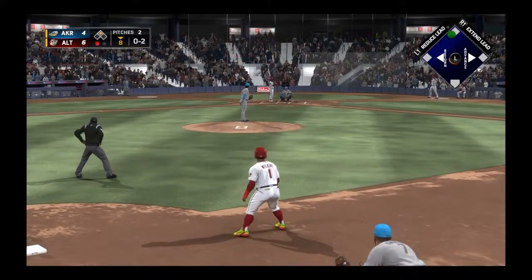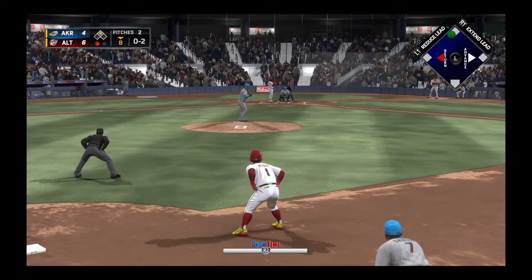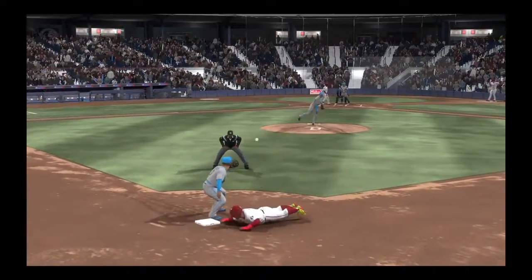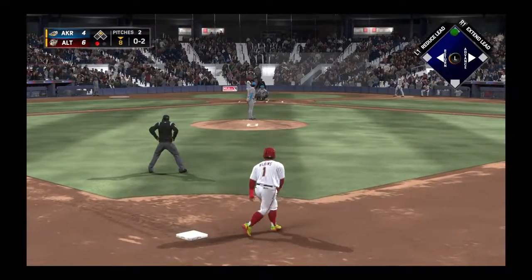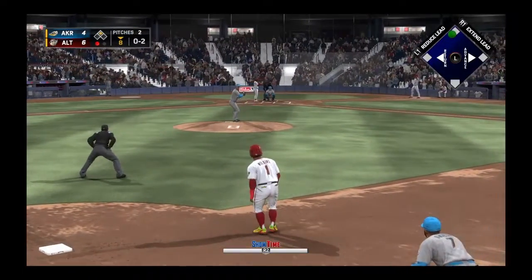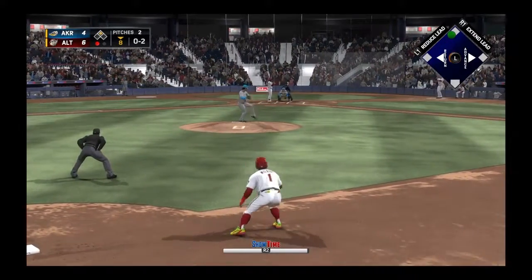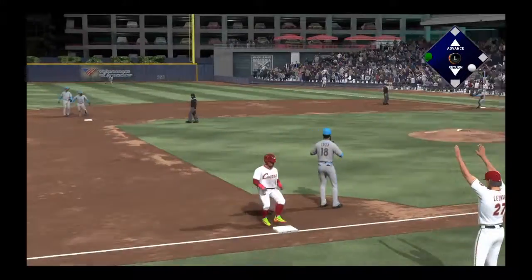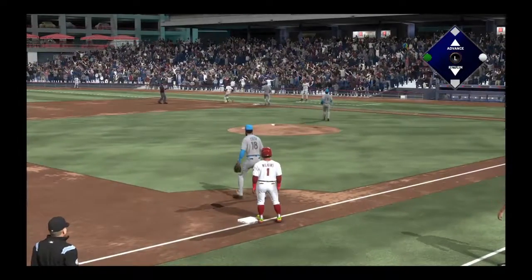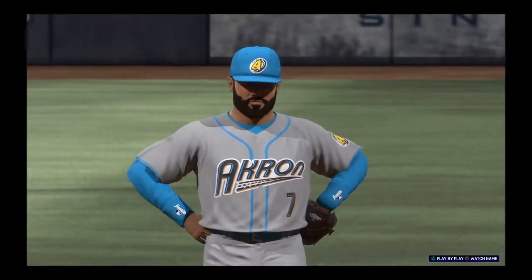Stepping in, David Spanos. Two for three with a double on his line so far. Spinning a throw back to second, and he'll dive back in. Runner at second here with one man out. Grounded back up the middle. And the throw pulls the first baseman off the bag, and he's safe at first.